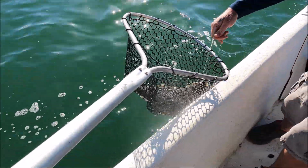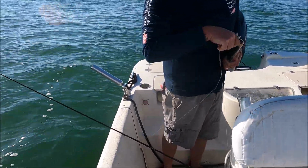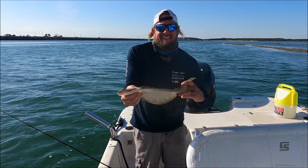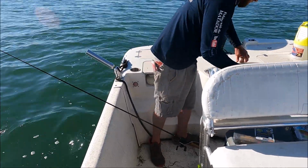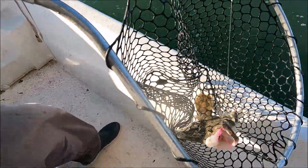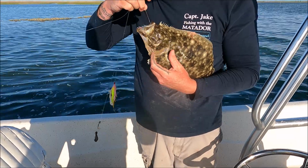All right, that would be our number six keeper. Smoked the trip, that little bucktail. Inch flounder in the box. Didn't get much on our camera there, but that's number seven. One more and we're done. Ooh, there it is. That would be our limit. Nothing incredibly big or anything like that, but just for a little real quick afternoon fishing trip.